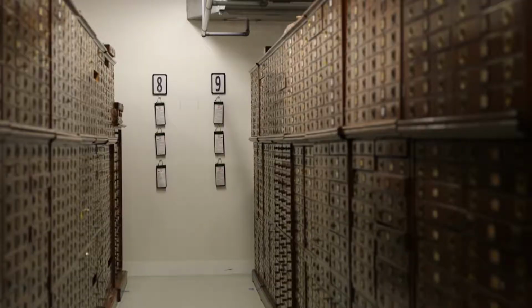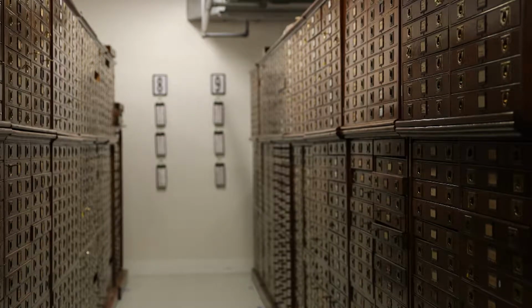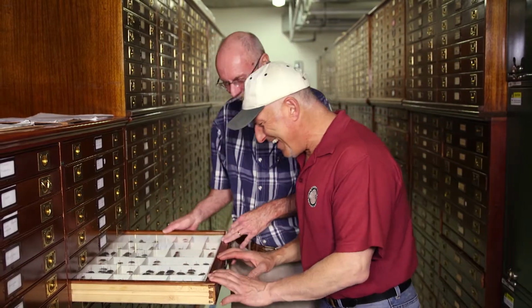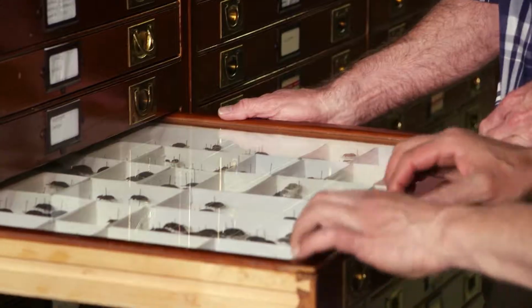I don't know, but you're in the Museums Victoria Entomology or Insect Collection. Welcome. Thank you. These are insects in here? We've got about 1 million specimens in here, Vasili. Are you kidding me? No. We count the legs and divide by 6. Oh, is it that many? Wow. So what are you doing here? What do you got here?